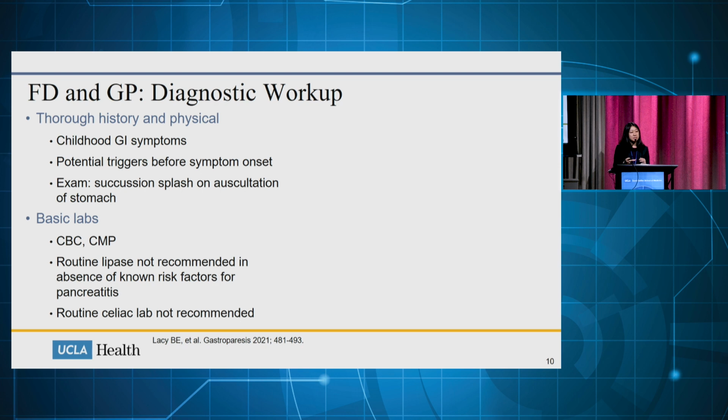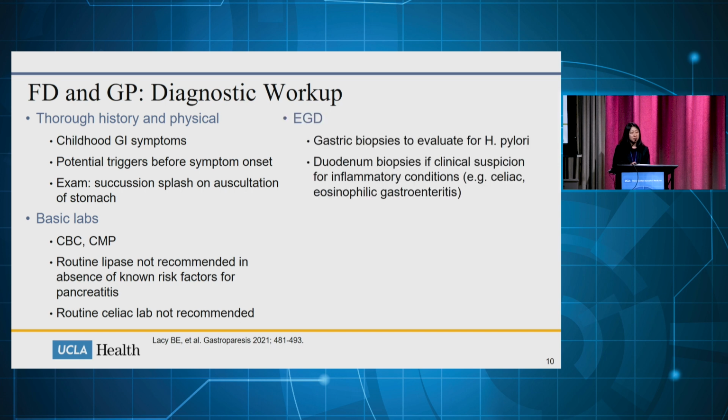Basic labs, CBC, CMP, for all of these patients, a lot of times they're going to have epigastric pain. It's important to note that routine lipase is not recommended in absence of known risk factors for pancreatitis. So that's not something that I usually check. Routine celiac lab is actually not recommended either, although oftentimes it is checked.